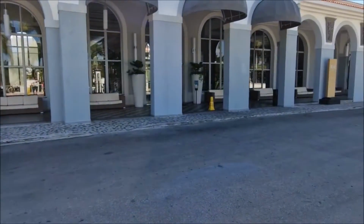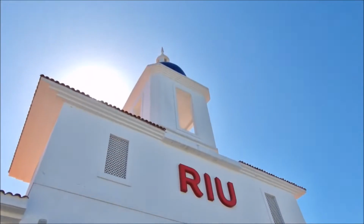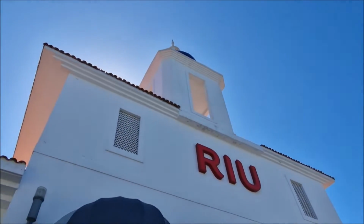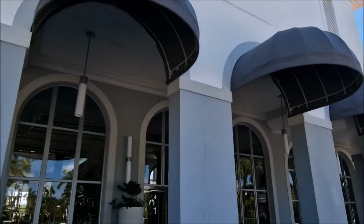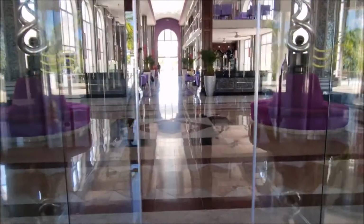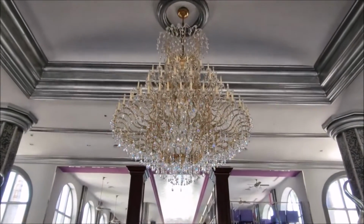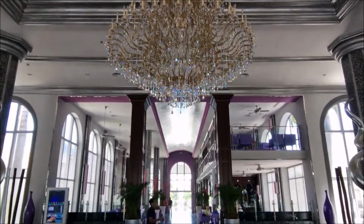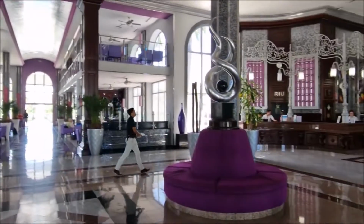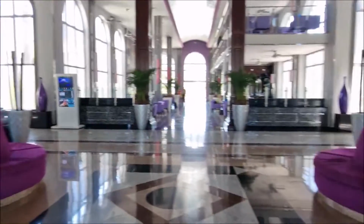And this is the entrance then. This is the entrance to the hotel. It's nice and grand. You can see we've got this lovely RIU sign at the top, and outside some seating area as well. And the colour scheme inside is a purple and silver and gold, and we're instantly met with a very imposing crystal chandelier and lovely silver and purple seating.